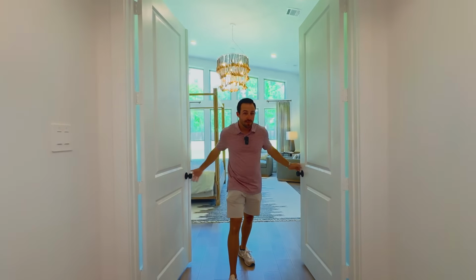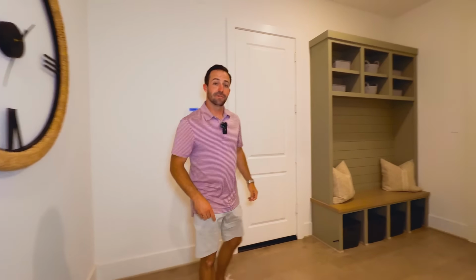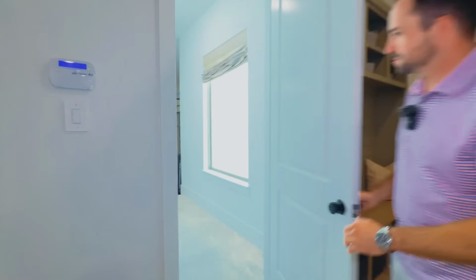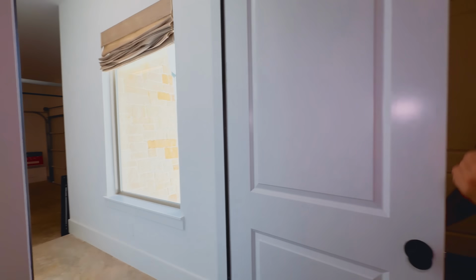Now, as we leave the master, there is still more stuff featured over in this wing of the home. This is where you're gonna be coming in from one of your 2 garages. You actually have 2. You've got your 2-car garage right this way. It's got plenty of space, so much so that it even has a window inside of it so that you can have a little extra walkway and natural light coming into the garage area.